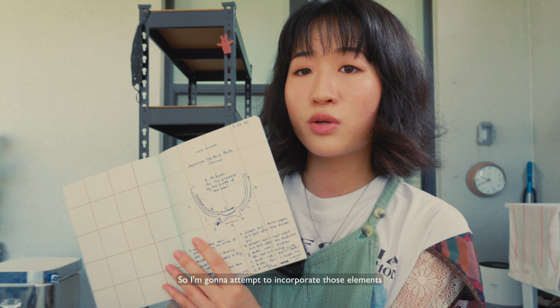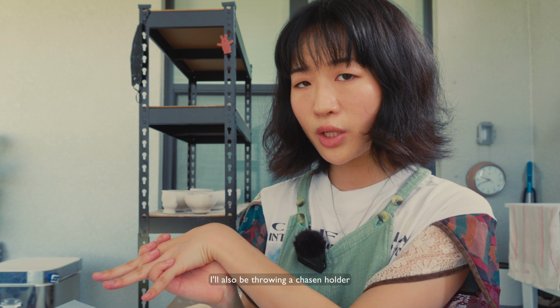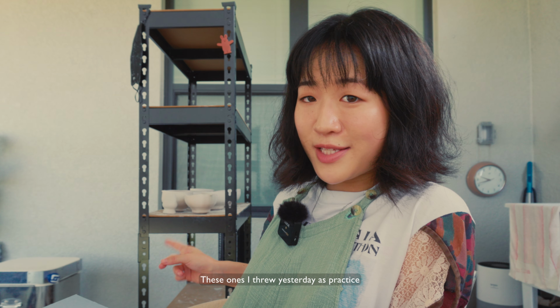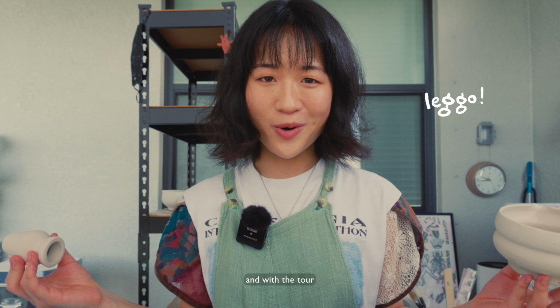So I'm gonna attempt to incorporate those elements, and to complete my little set, I'll also be throwing a chasen holder. I think there are multiple names for it. I'm not really sure which one is correct. These ones I threw yesterday as practice, but I think I can do better. So yeah, let's get on with the making and with the tour.